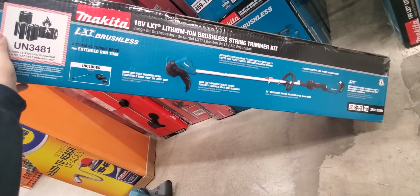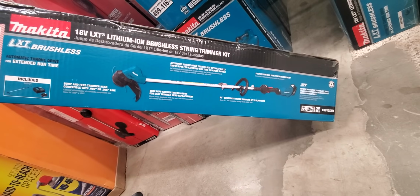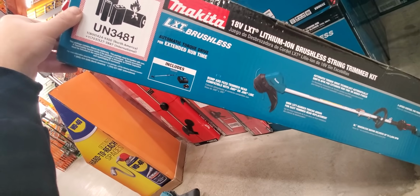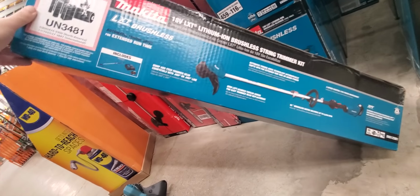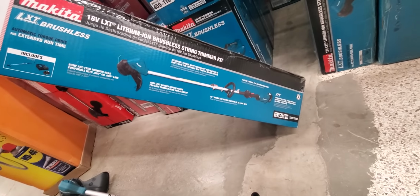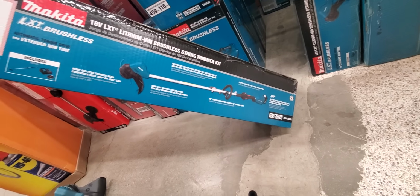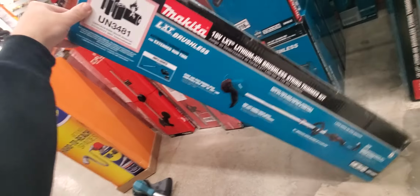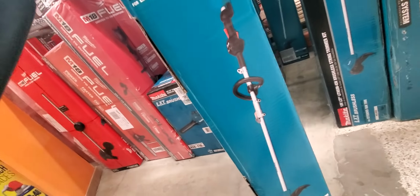You can use 0.80 or 0.95. You got a 3-speed control, 6,000 RPM. And why is it not telling me what the swath is? Because they're probably embarrassed. Because I'm telling you, I don't even know if it's 12 inches. It might be like 11 inches. All right, so it's really incredible.